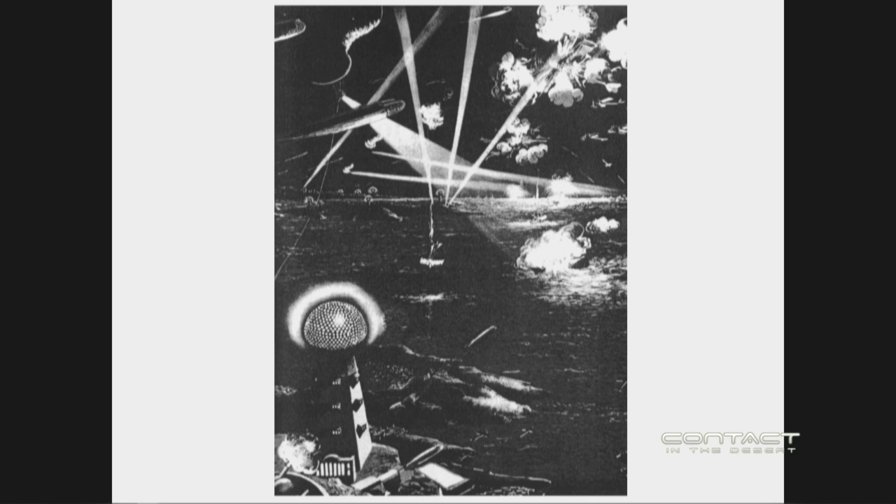Here's Tesla's tower down here. It's putting out this power. There's this battle occurring. These airships that are also elongated, cigar-shaped ships. This is all what Tesla imagined.